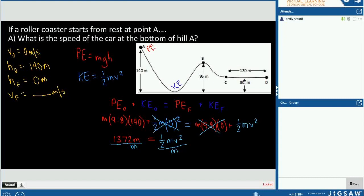Okay, and then we'll have 1372 equals 1/2 v squared. Now let me see what I want to do with this. I should have started on the left. Oh well. Math teachers would probably kill me for doing this, but I'm going to do it anyway. I'm going to get rid of this 1/2, so I'm going to multiply both sides by 2. Then I'll have 2744 equals v squared.